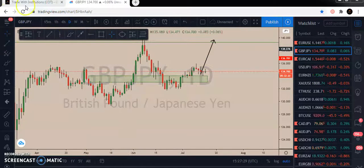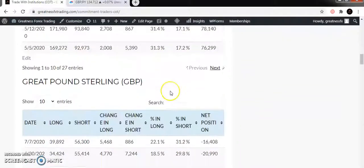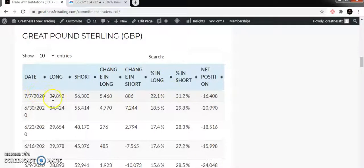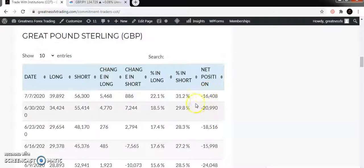But let's add the COT. Now let's go for Great British Pound, which is the base currency. Looking at it here, we have 39k longs, 56k shorts, 5k longs were added, 886 shorts were added. In percentage, we have 22.1% long and 31.2% short. And the net position overall is minus 16k, and previously you can see we had minus 36k here, so there was a reduction in the net position.